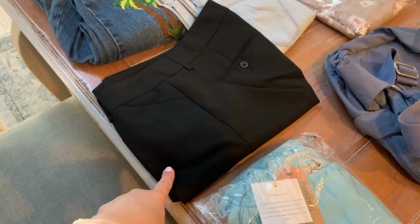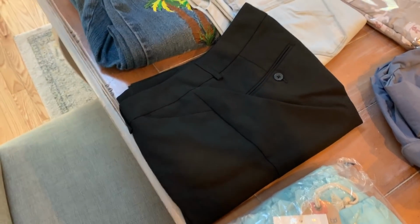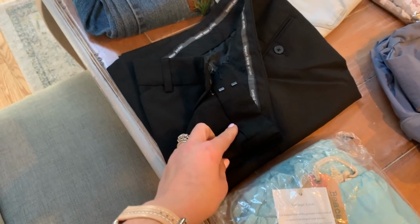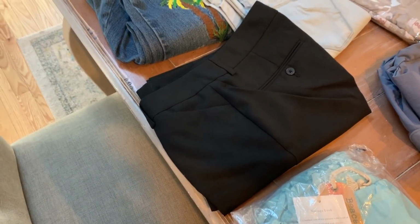This is another very old piece. I don't really carry career pants anymore. They don't sell well for me, but these are an Express Editor pair of pants, which was really lovely. They're a size 6. I think those sold for $20.